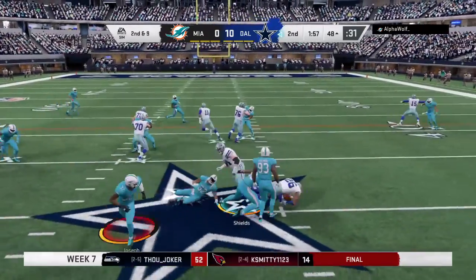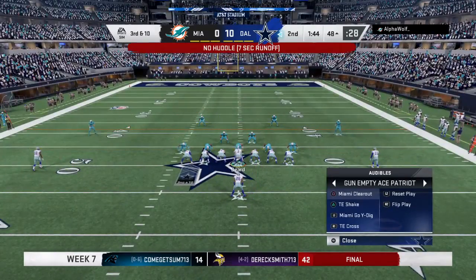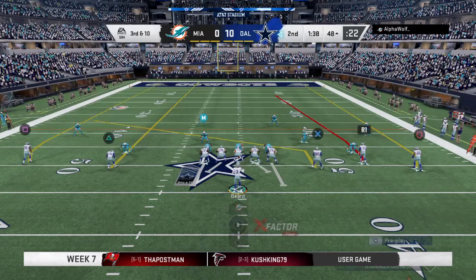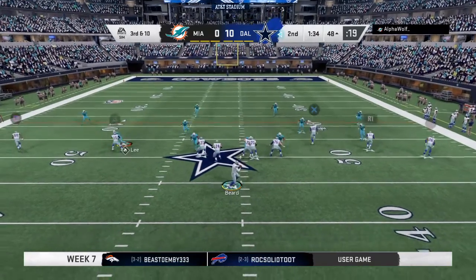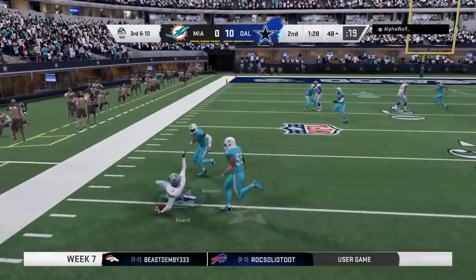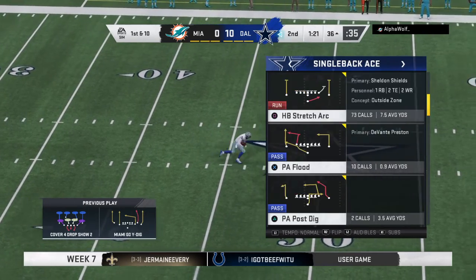On second down, Shields, and he is met quickly in the backfield. Down he goes, folded like a lawn chair. He'll wind up losing a yard on the play, and it'll be third and 10 now. Operating from the gun, Beard, and an alley to run. Good coverage downfield led to him taking off, picking up the first down on a 13-yard run.